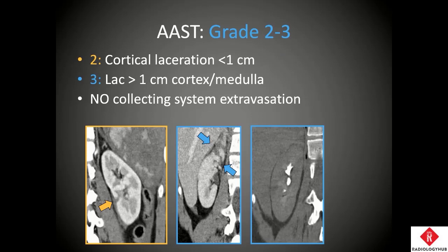Moving on to grades 2 and 3. When we move to grades 2 and 3, we now have parenchymal laceration or defects. And the difference between grades 2 and 3 has to do with the depth of the laceration. And for both of these, there was no underlying collecting system injury. So a grade 2 is going to be a cortical laceration that is less than 1 centimeter in depth. So in this orange box here, you can see there is a defect within the renal cortex that is less than 1 centimeter. So this would be a grade 2.